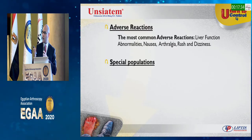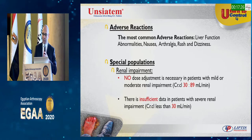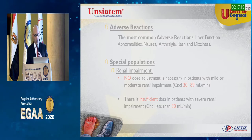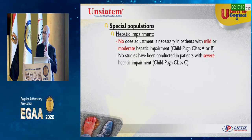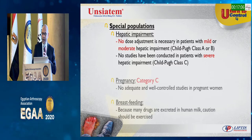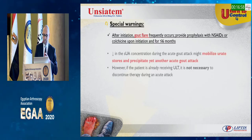Adverse reactions, the most common are liver function abnormalities, nausea, arthralgia, rash, and dizziness. If patients have moderate renal impairment, no dosage adjustment is required. If the creatinine clearance is less than 30, there's insufficient data to support use, and so it is not recommended. Furthermore, if patients have mild or moderate hepatic impairment, class A or B in the Child-Pugh level, no adjustment is required. If it's severe hepatic impairment, again, no studies have been conducted in those patient populations. Pregnancy category C, and should be avoided for breastfeeding mothers.